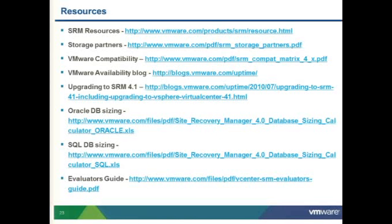So I'm going to very quickly talk about some of the resources that we have available to us. Again, we talk about the main website and the pieces that are there. Some of the partners that we have that can help you out with these things. I love this one, the VMware availability blog. There are a couple of postings on there by a very, very intelligent and good-looking, wealthy, really that sums it up guy. His name's Ken Werneburg, but that's me. That's my blog.